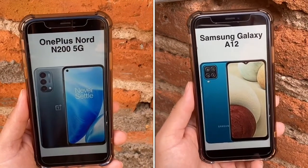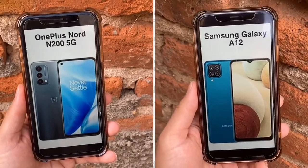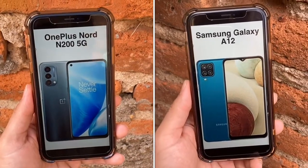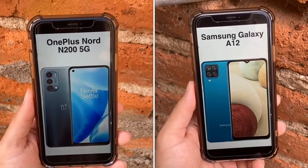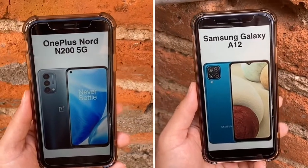As for the selfie camera, you got a 60 megapixel shooter on the N200, 8 megapixel on the A12. And they both shoot at 1080p, so pretty good selfie on both of these devices. Both of these phones do offer a headphone jack, which is awesome. It's a handy little feature that flagships are leaving out. Connect your headphones, connect your mic, connect to your car via aux cord to listen to music.